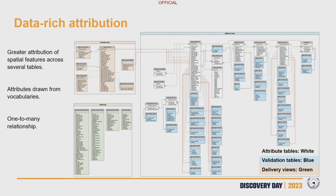This is the data model we're working towards. We have the white tables are the attribute tables. As I said, it's a relational database, so features can be related to lots of tables, lots of different sets of attribution. We've got the validation tables, which contain all those fields in the vocab, and there's also the delivery. The attributes we've drawn from vocabularies, I'll go through that. Christy's mentioned it, and I think that's something that's going to help you guys as well.